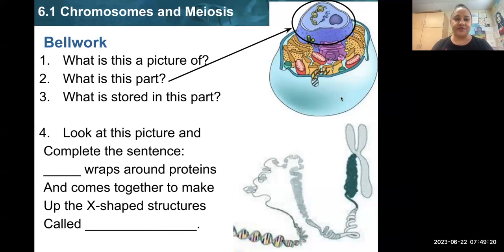Hi, everyone. These are the notes for 6.1, chromosomes and meiosis. Yes, we are mixing chapters. We like to do mitosis and meiosis together. They're two kind of related processes that we like. Anyways, bell work, either look it up or pay attention when we talk about it in class.